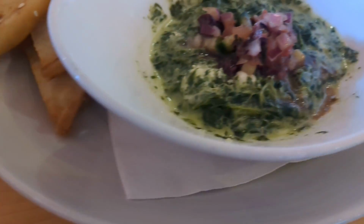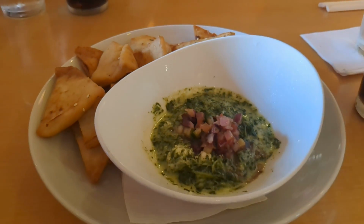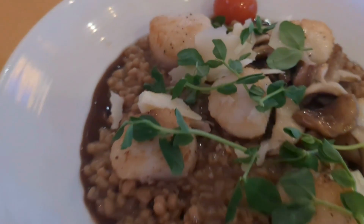The seasoning is wonderful, and the pita is so crispy on the outside but fluffy on the inside. I absolutely love this, and honestly, I will think about this all the time. It's so good. But this is my dinner.